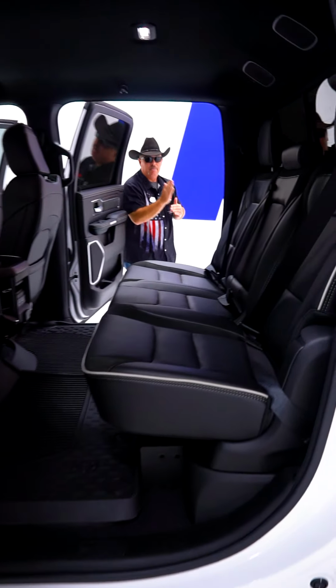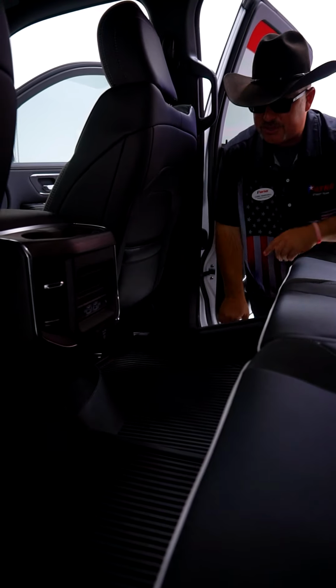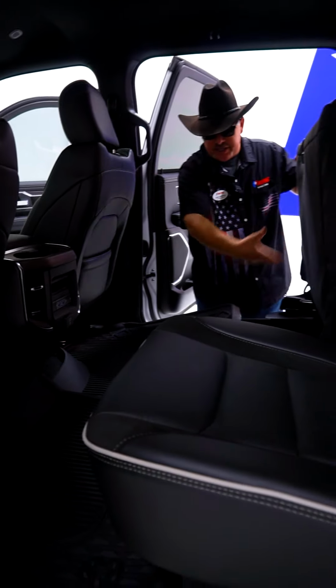Alpine stereo. Plenty of room in the back, seating for 5. Big, huge rubber mats throughout. Also, we have the in-floor storage, power inverter, USB hubs, also powered second row air cup holders. Oh yeah, and plenty of storage in here for more gear.